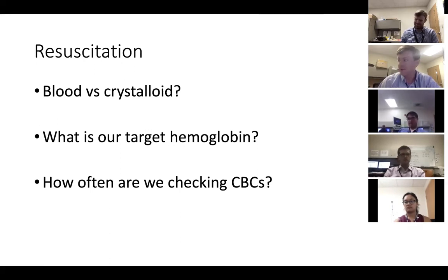And just make sure, if you're going to bolus somebody who's in hypotensive shock, that you run it at one liter an hour. And so the next thing I want to talk about, from you guys in group two, is what target hemoglobin are you shooting for with him?